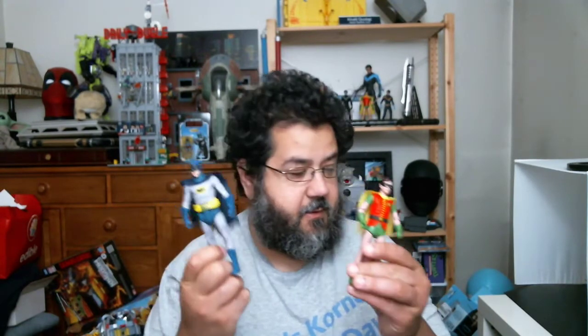So we celebrated Batman Day last night by looking at the Batman 66 line from McFarlane Toys. Today, they not only did that, but they also did a Batmobile for these guys. So we're going to take a look at the Batmobile today. Just from inspection, just looking at it like this, it looks really cool.